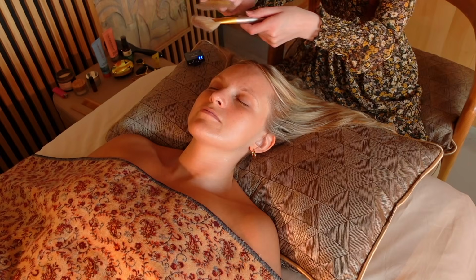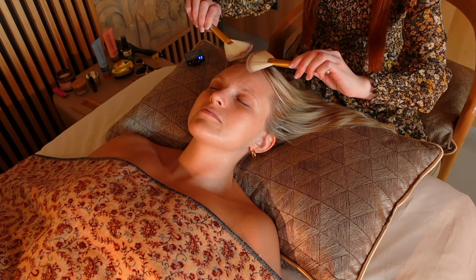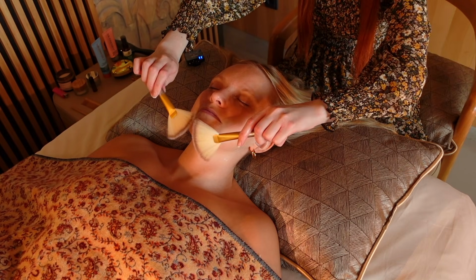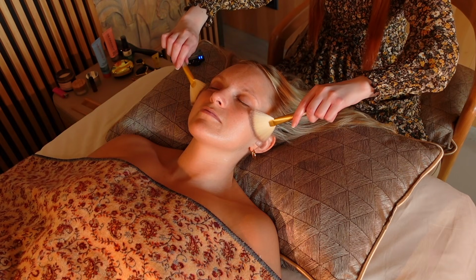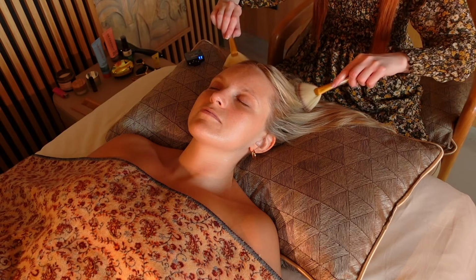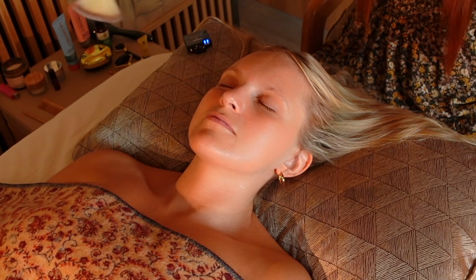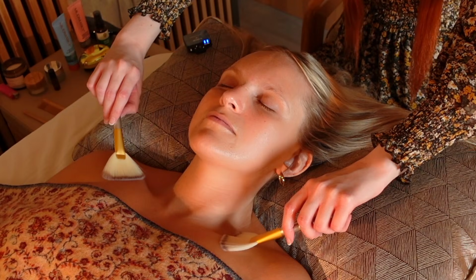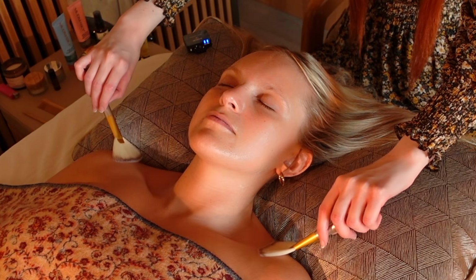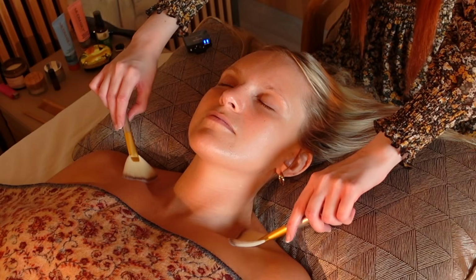I'm now going to take a moment to use some facial brushes on Fern's face. Fern had actually told me that she had never experienced soft brushes being lightly traced across her face. So I absolutely had to include that in our session today for her. It's just the most wonderfully relaxing feeling to have extremely soft brushes be traced over the skin.